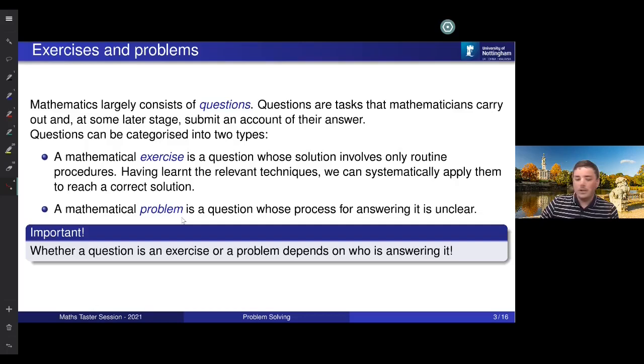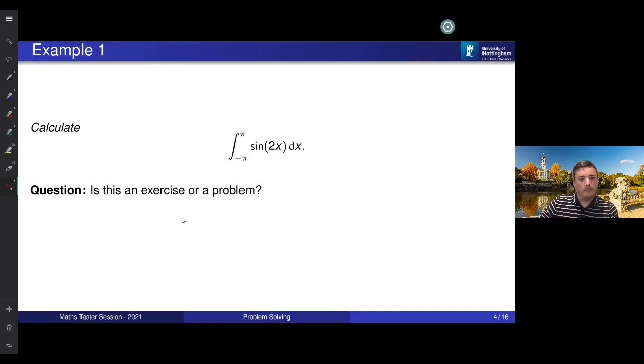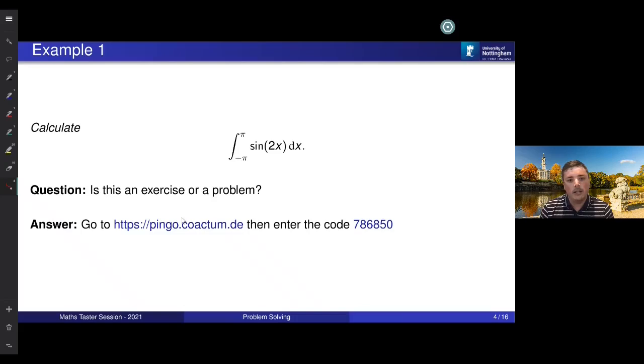So let's look at a couple of examples. And this is your first opportunity to have a go at answering one of these yourself. So here's a question. This is calculating an integral. I don't actually need you to solve the integral. What I'd like you to do is answer this question: to you, is this an exercise or a problem? If you go to that link, or if you click on the direct link in the Q&A, you'll be able to access that and you can submit your vote. I'll give you a minute or so just to access that question and to submit your answer.